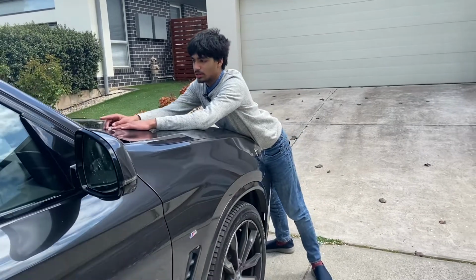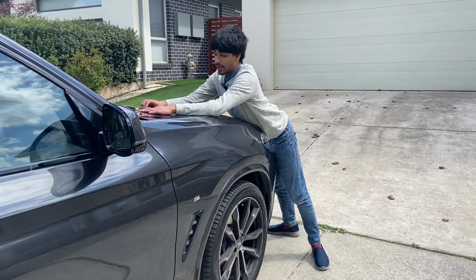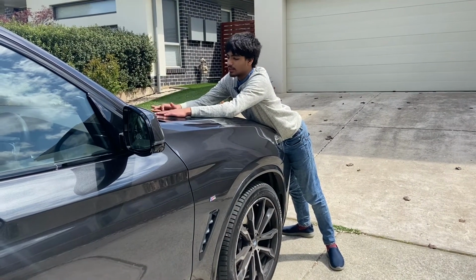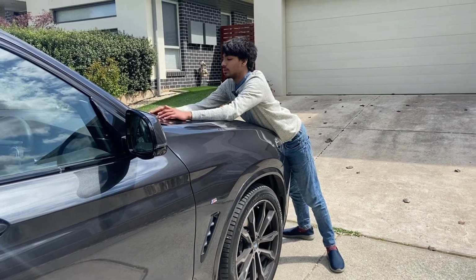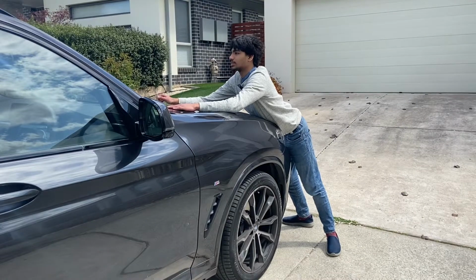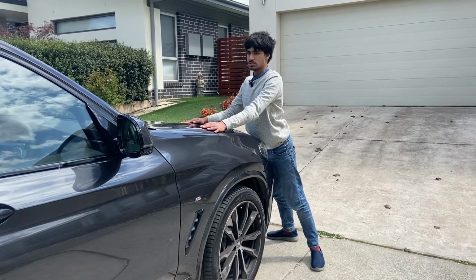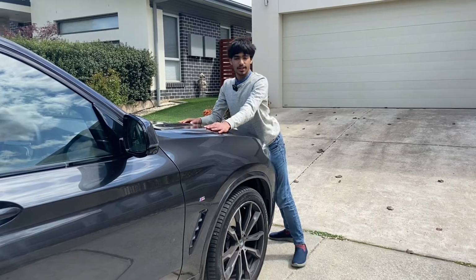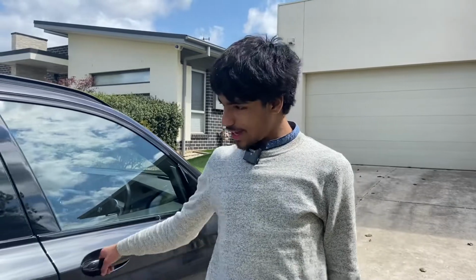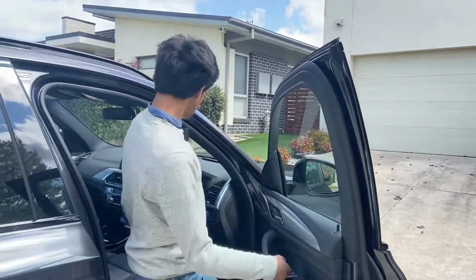Those are capable of doing 0-100 in 4.1 seconds. And really, if you're gonna do so many miles, it might be best to get the xDrive 20d model. It still delivers pretty okay economy. 7.4 liters. That's the best economy we can ever get.